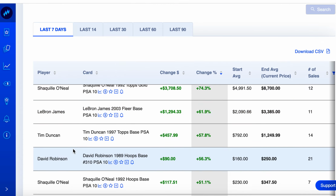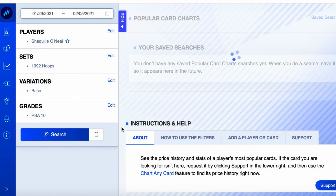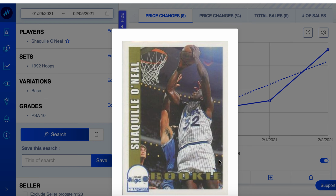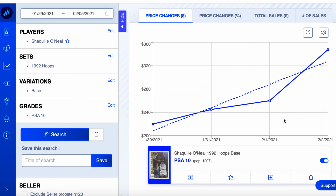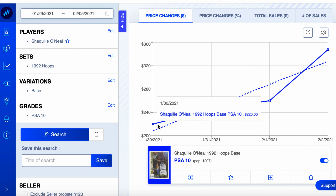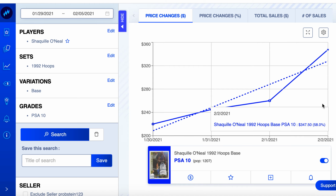Shaq. You're noticing a lot of legends on here. The only guy that isn't is Nasir Little, right? Haven't seen any Kobe yet, though. Shaq, 92 Hoops, PSA 10. Let's pull it up. Only going for 437. That seems low to me for a Shaq. Wonder what the pop count is. 1207, not a real bad pop count. 347. Started the week at 220, now it's gone up to 347.